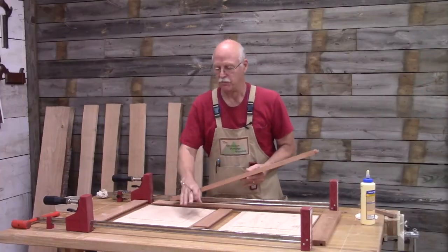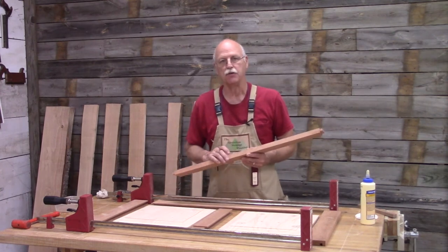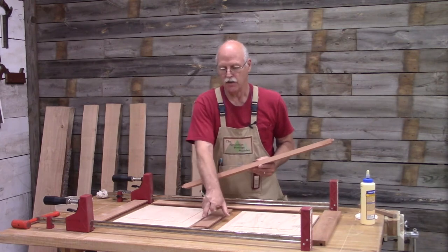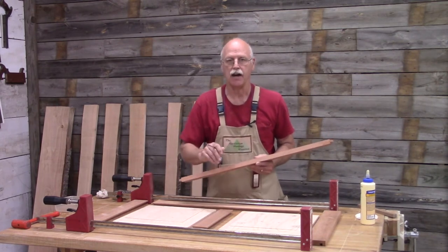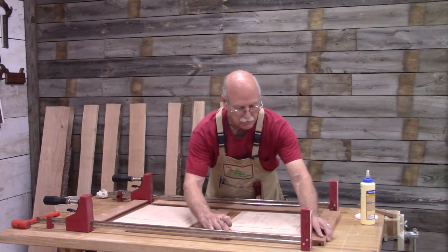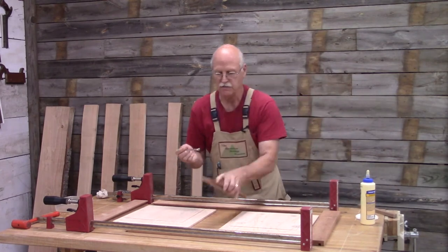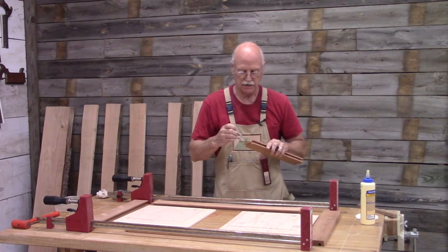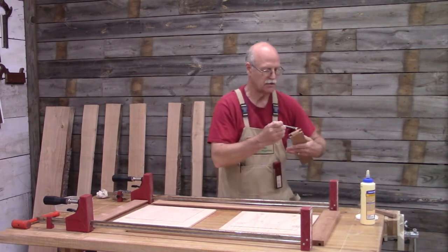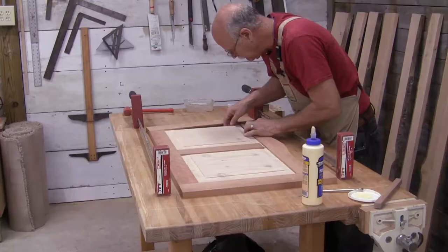I'm ready to glue up the front, which is identical to the back. It's very similar to the side, except it has two panels instead of one. So that means there is a center style. So when I glue it together, I have to account for that. And it just takes a little bit more time to get everything lined up. And again, I don't want any glue squeeze out on the panels, because they need to float.